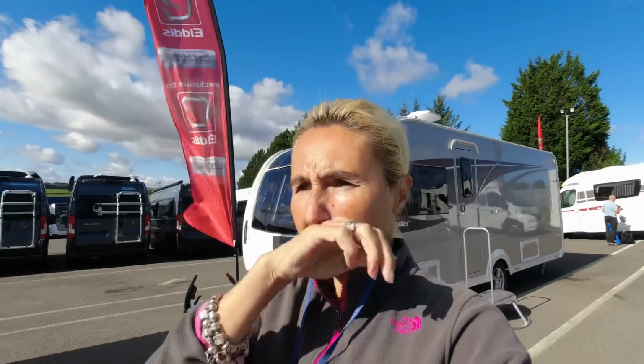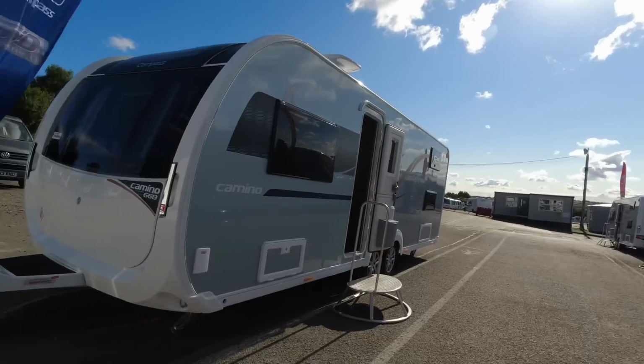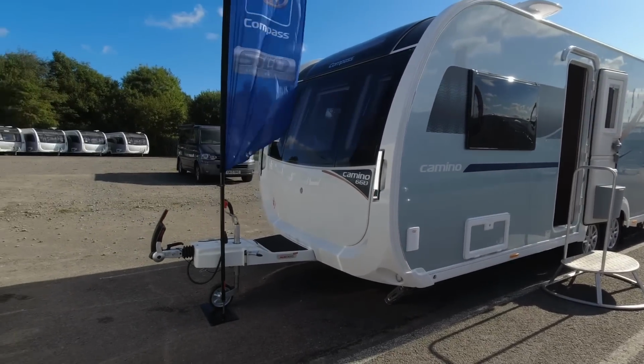Now, I'll start with a totally new model on Camino. So the Compass Camino, again, I've always liked these, and why I like them is I'll spin you around and you can see. So on the Camino, what I like is the coloured sides. Now I know you'll be surprised about that.